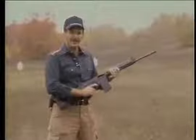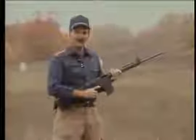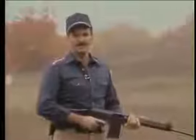Looks like fun, doesn't it? Well, rocking and rolling on full auto is a lot of fun. But that's about all it is. In a real combat situation, going full auto like that is nothing but a waste of time, a waste of ammunition. I'll show you what I mean.